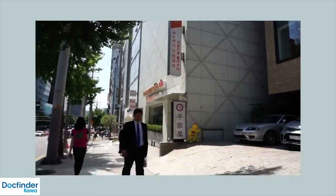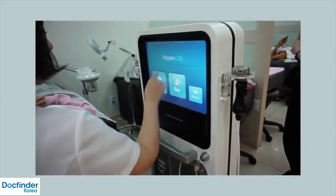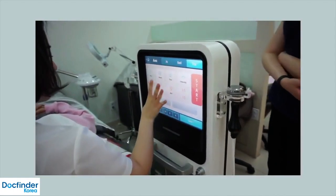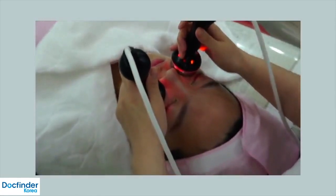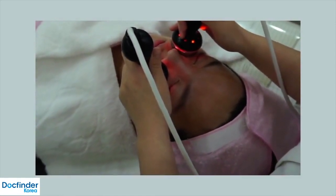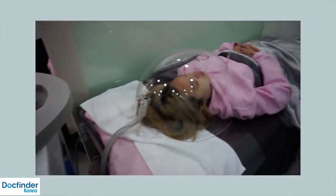So in conclusion, Docfinderkorea was really helpful and made my surgery trip extremely comfortable and as stress-free as it possibly could have been. They pretty much helped arrange everything from start to finish and not only supported me with medical advice and guidance, but also made me feel safe and cared for as a client / patient. I think one of the greatest services that Docfinderkorea provides is a case manager, and mine was Anna. She helped translate, gave us our medicine, and took us on a tour.